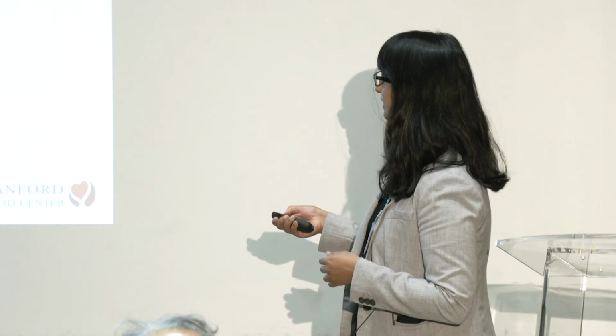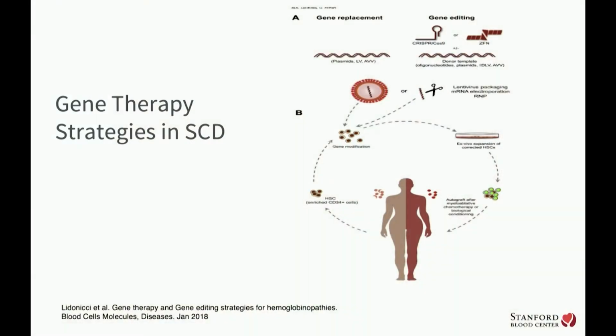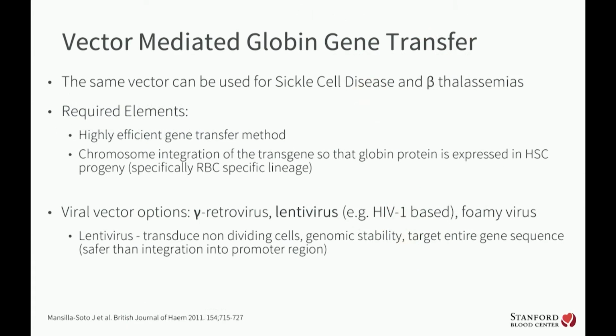So here is the basic schematic. You have your patient, and you collect stem cells from them either by a bone marrow harvest or by peripheral blood stem cells. You then take their stem cells and modify them by either editing the gene or adding the correct gene. You have to do an ex vivo expansion of the stem cells, and then you take that product and infuse it back into the patient after they've been conditioned and myeloablated. So basically transplanting their own cells back.